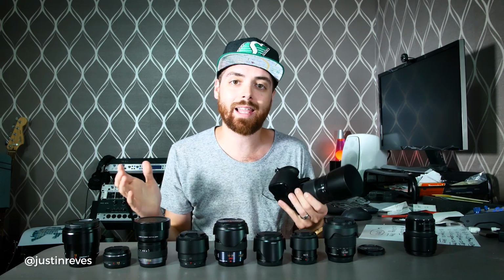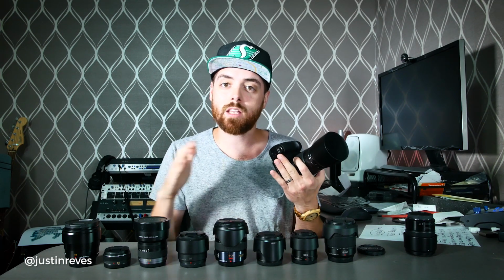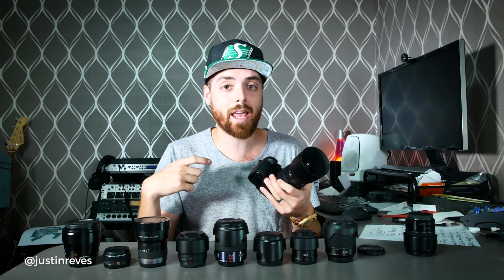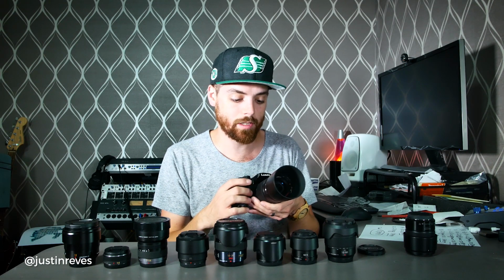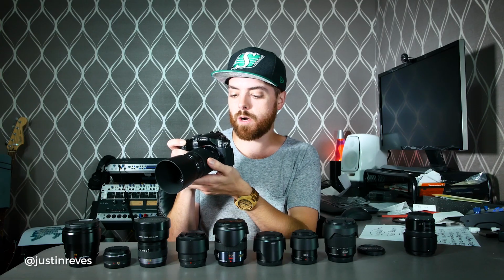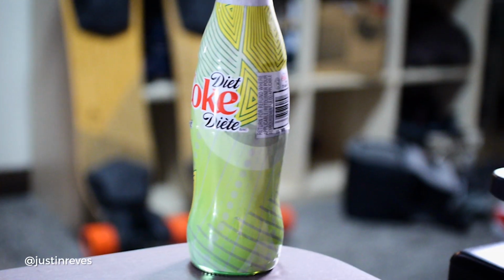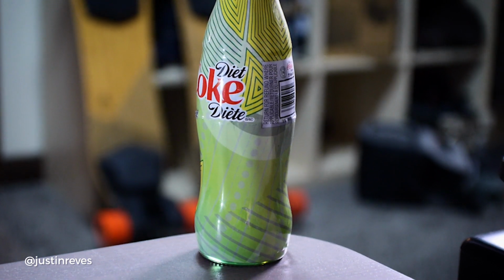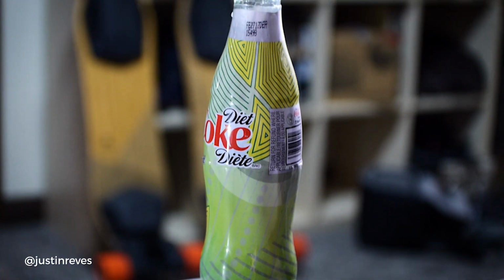It's a 2.8 aperture, which means it's letting in a lot more light. Also, the aperture doesn't change as you're zooming in and out, so the camera doesn't have to work or calculate as hard if you're in a more automatic mode, or you're not having to adjust if you're in manual, which is really nice. And you're going to see here, as we put it on this Diet Coke, how much brighter the picture is. It's almost blowing out a little, so I'm going to dial down that ISO. And you'll see just how blurry that background is.